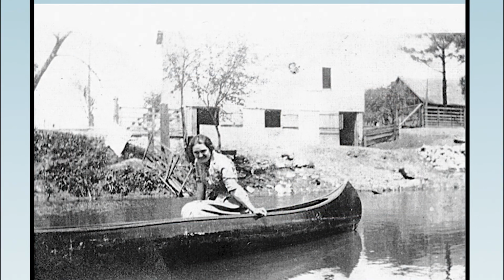Some scenes of Moss Island. This is the only scene I have that shows the mill race really good. I don't know who she is, but she's in a canoe, but you can see the width of this. Remember, that was hand dug. I hope he didn't do it on a day like today.